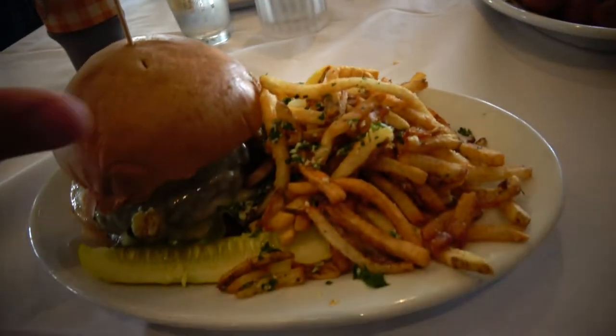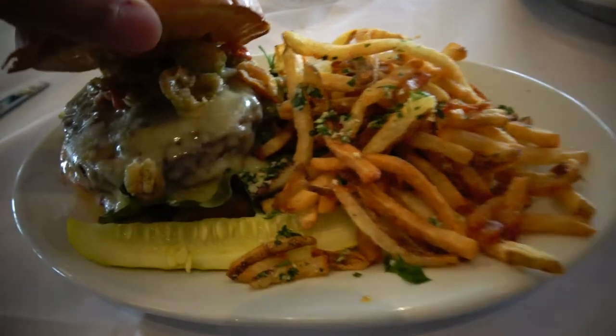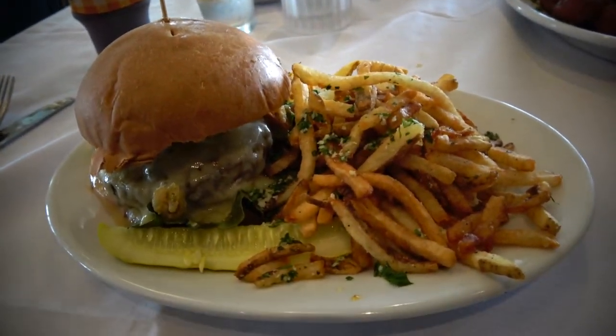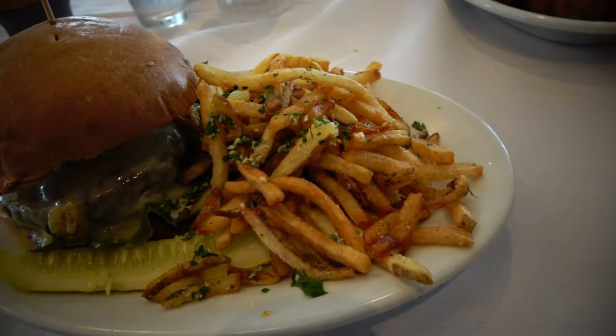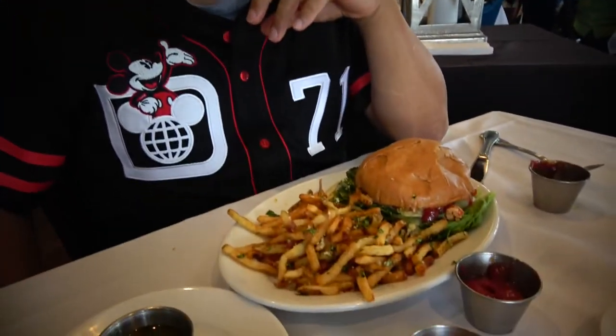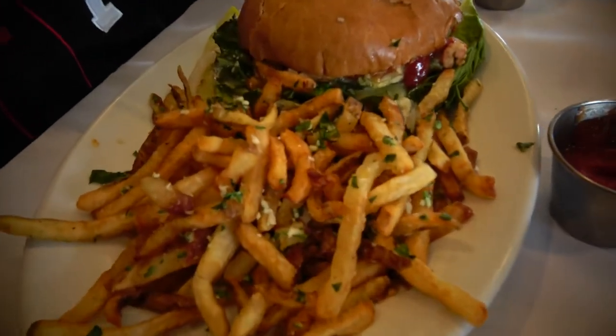And I got the Gibson burger, which I always wanted to try, so I'm really looking forward to it. These fries are really truffled. Good. Yeah, the burger looks really good. The fries are truffle. And truffle fries, yep. He just took a bite of the burger. He's loving it. It is very, very good. Those french fries are amazing.